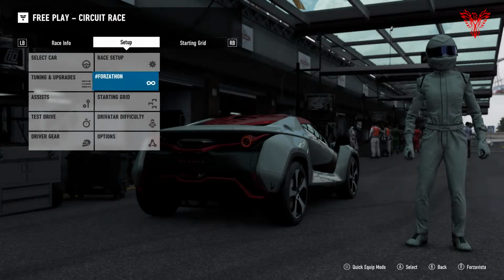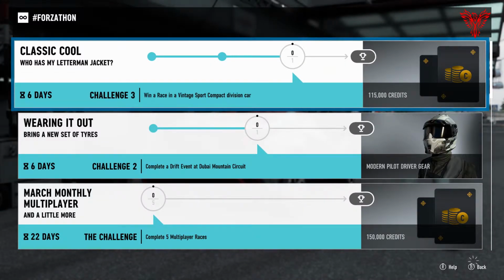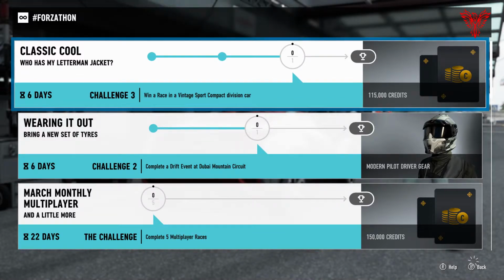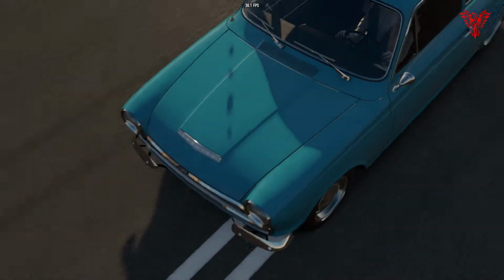And Forzathon, what's next? Complete a drift event at Dubai Mountain Circuit and win a race in a vintage sport compact division car. I get a bit bored if I can't combine stuff and I can't fiddle around with challenges and stuff like this and get it working. So I've decided I'll combine these two because the drift event's got no specific target, it's got no score requirement, it's got no class or car requirement, it's just do an event. So I might as well get this car, this classic car, and just get on with it.